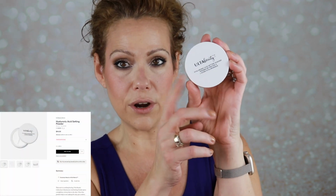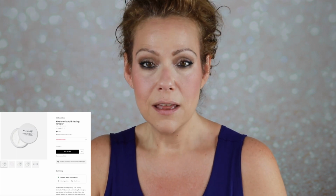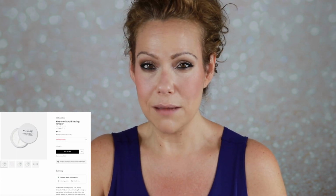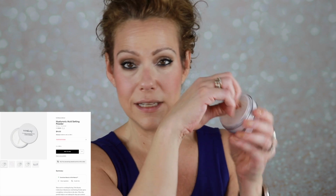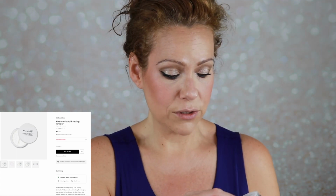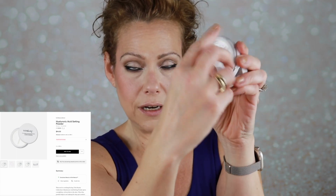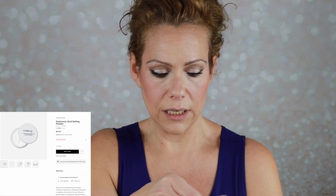Setting powder. I wanted to try this new one from Ulta Beauty. It is the Hyaluronic Acid Setting Powder. Right here sounded very interesting. I remember back in the day, Mel Thompson talking about the By Terry one that was so expensive. It does have a seal. Ooh. It looks very white. It's got a sifter in it, which I appreciate, a little less mess.